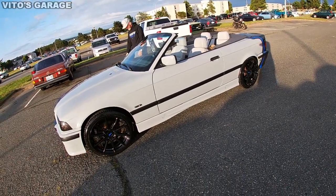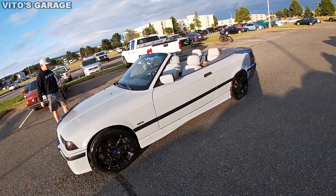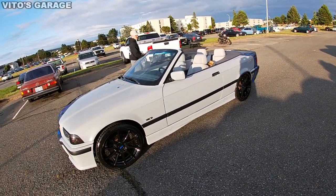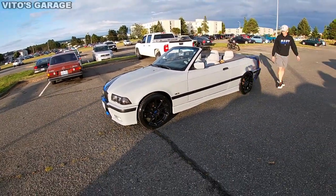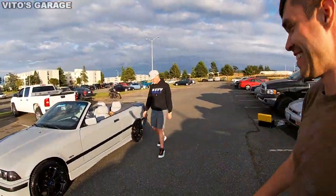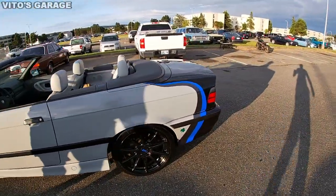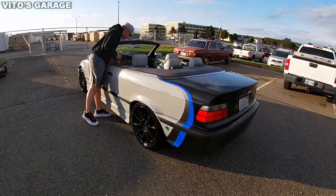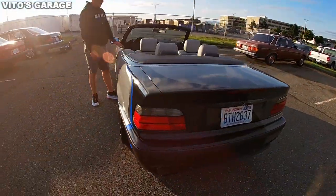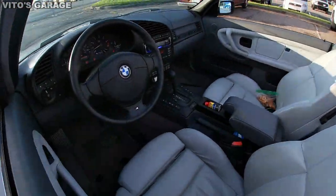Oh my god, this thing is a beauty, man. This thing is awesome. I love it, dude. Yeah, man, I'm always here. Oh, this thing is sweet. We've got to go on some cruise one day. That's definitely going to be fun. I'm about to go up to Bellingham.